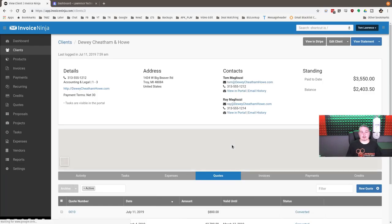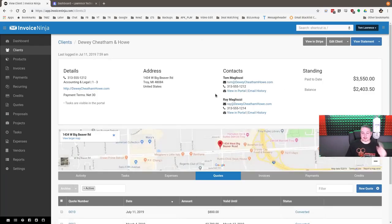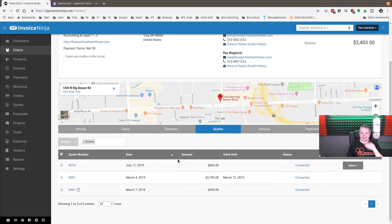Dewey, Cheatham, and Howe. Great law firm. This law firm is the fake law firm, but it is a real address. That's Big Beaver Road. I think that actually I pulled up a Tim Hortons. There's just some amusement because we have a road called Big Beaver here that is at exit 69. I'll quit being childish and get back to the topic. You can look that up though.